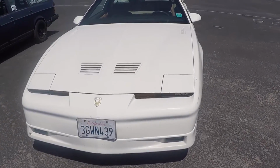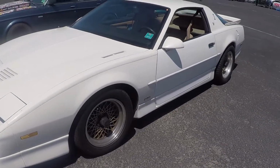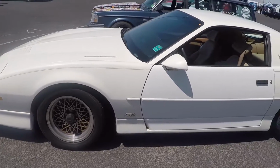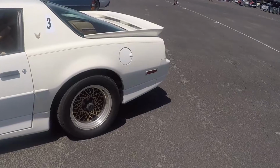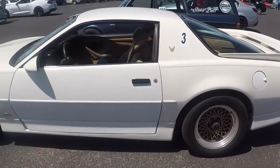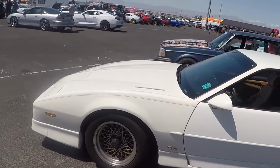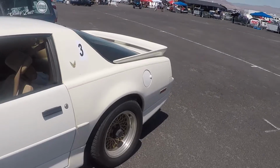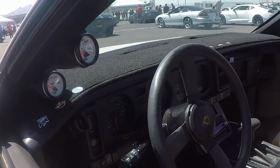Alright guys, we got this GTA out here. It's LS1 powered. It's got a bunch of custom suspension out here. He's doing the Grand Championship pack, so autocross, road racing, drag racing. I think all the money's in the suspension. Everything else looks pretty stock. Really clean car.